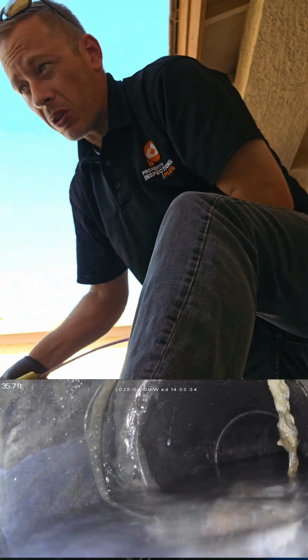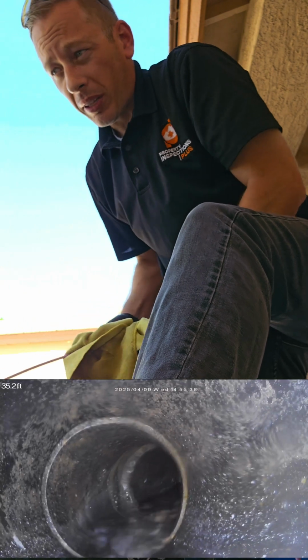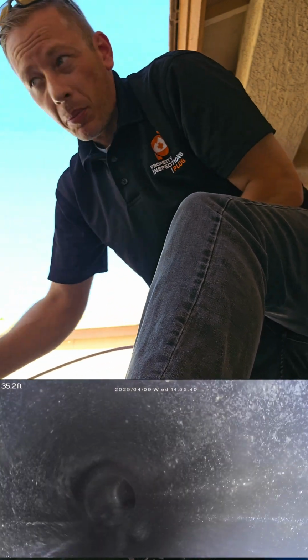I would just get hydrojet maintenance and get the whole entire line cleaned out just to make sure we don't have debris like that built up. But a small belly like that is not really a major concern.